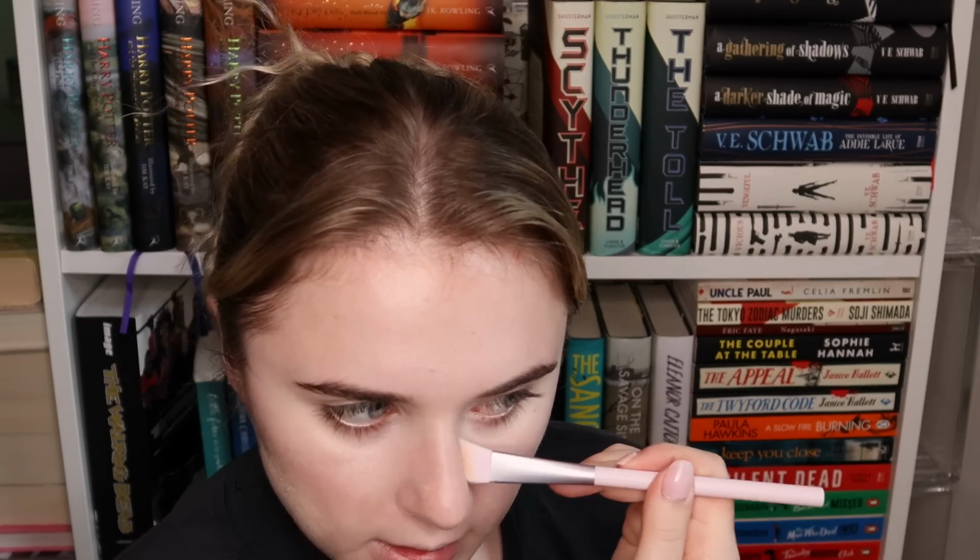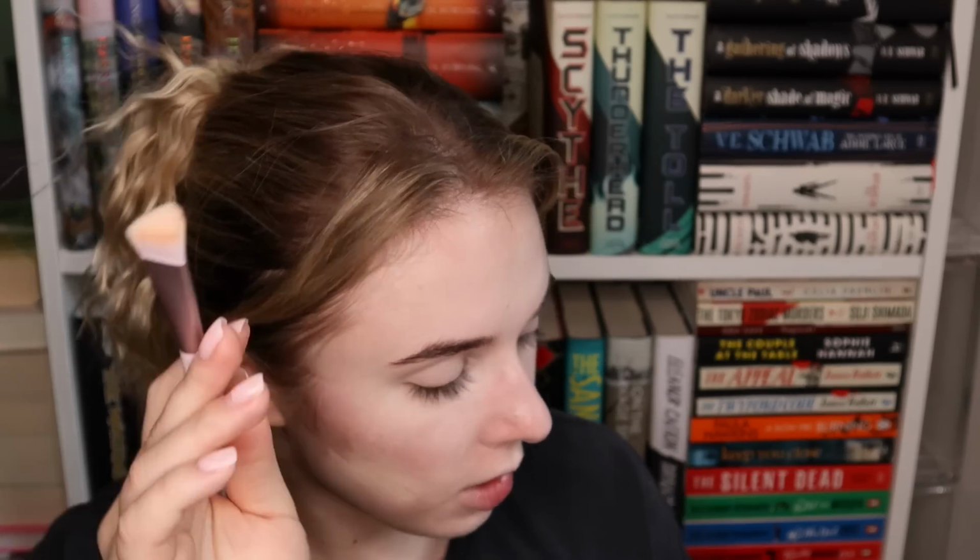I felt like maybe it's going to be redundant, like she just felt like slapping something into the collection, but no, I actually think this brush is really good, and I get why she made it that small for just the under eyes. But I want to use the concealer all over, so I'm just going to use the It Cosmetics heart.